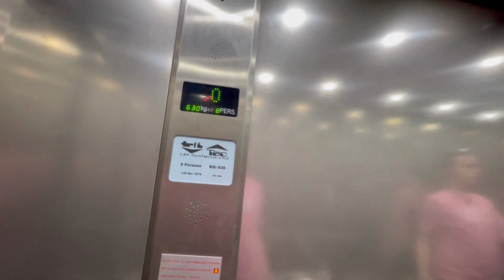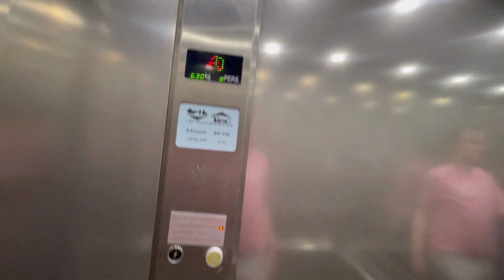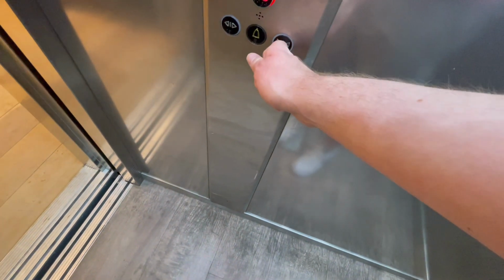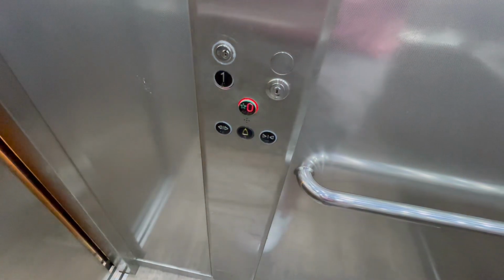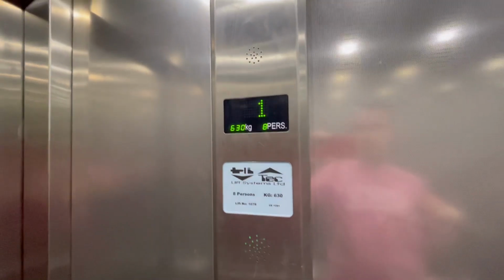Okay, this is the lift at River Island in Cheltenham Town Centre, and this is a Hi-Tech lift, capacity 630 kilograms, 8 persons. Here we are, floor one. Nice digital electronic fixtures. Hello. Here we are on the ground, floor zero. You got ground.